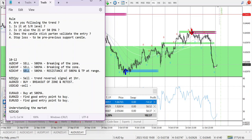Sell at 50 EMA. So if it went up, I should have sold at 50 EMA. Resistance at 50 EMA, which means I have to take resistance at 50 EMA, but there is no proper candle formation, and take profit at the range.